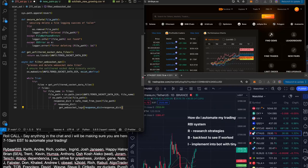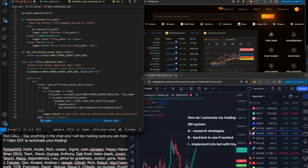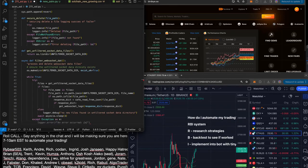And then we'll say else down here, else logger.debug: no new files found in unfiltered socket data directory. We'll go over all this code, don't worry. Await asyncio.sleep for 3 seconds. And then we'll go to the try block line: except Exception as e, and then we'll say logger.exception: error while filtering WebSocket data.